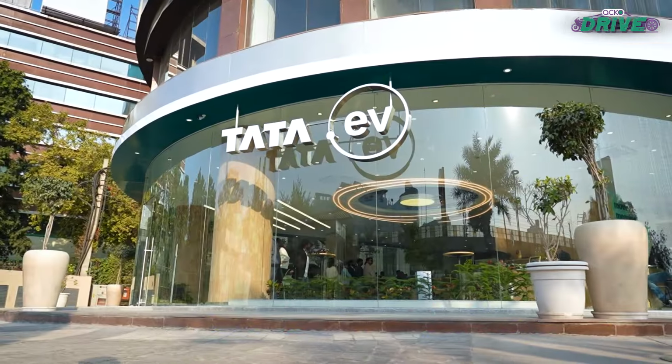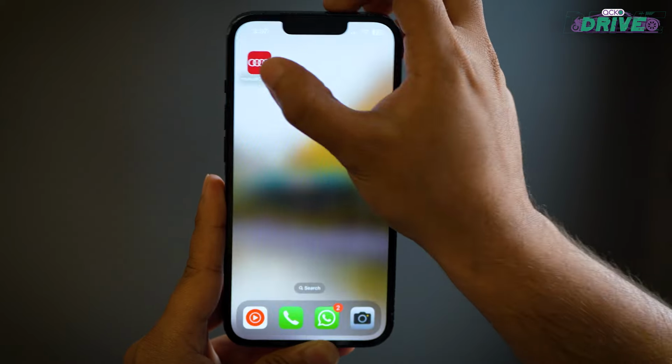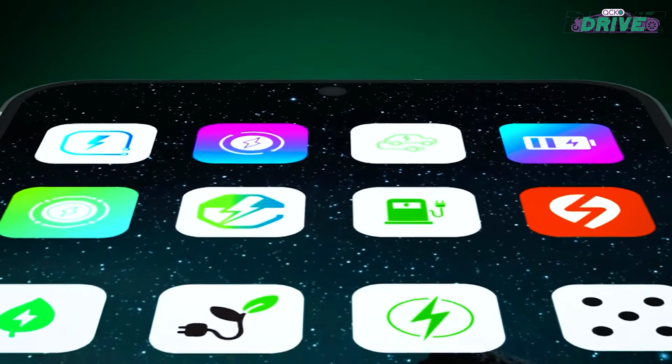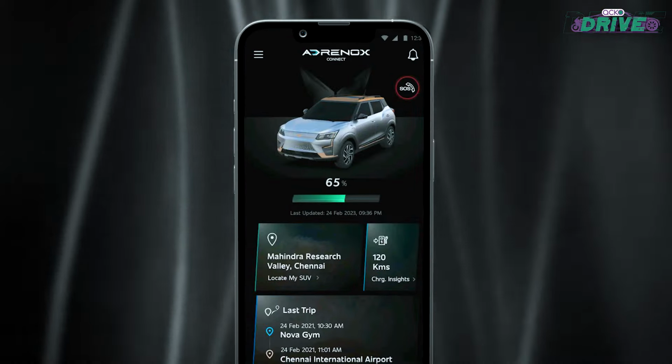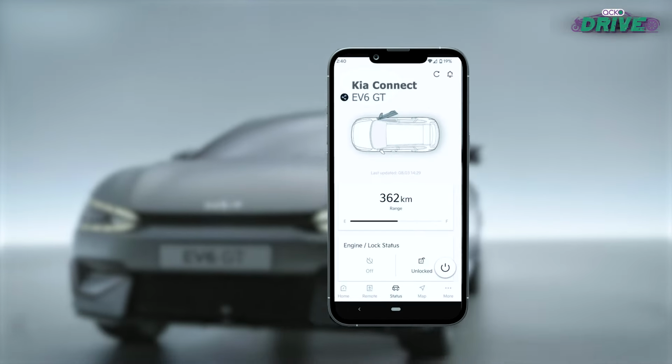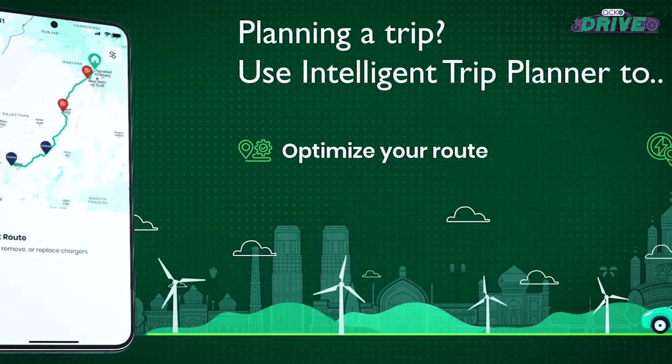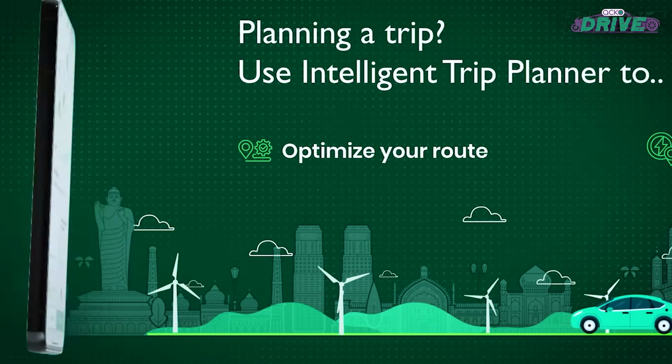When you buy an electric car, the dealer usually recommends installing the company's official app. Tata has IRA, MG has eHub, Mahindra has Adrenox, Kia has Kia Connect, Audi has My Audi Connect, and the list goes on. But what do these apps do?